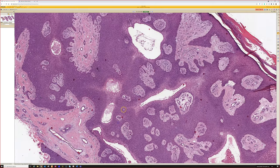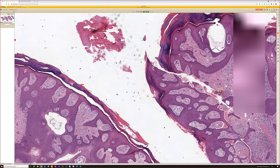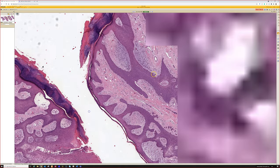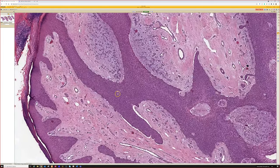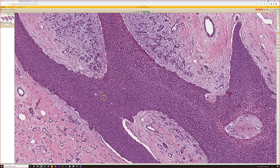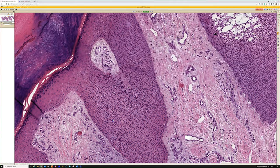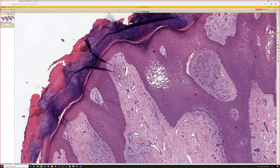I'll find it in a minute. I saw it when I was looking at these slides last night, but I can't remember where it went. Well, I don't know, but I'll find it in a minute and I'll point it out if I see it.